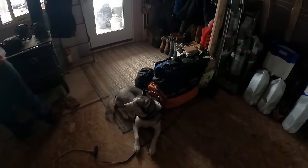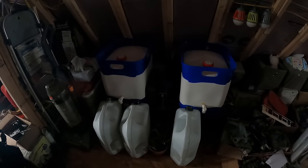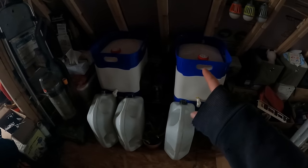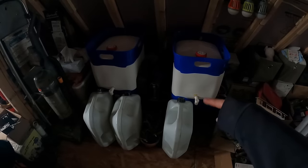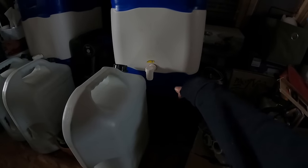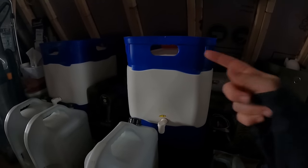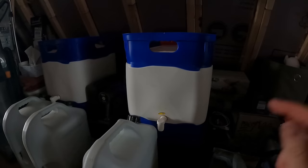So besides the water tank that we have up in the loft, we have these two 18-gallon tanks of water that have nice spouts on them. And then we just have them up on like a black bucket to kind of lift them up so we can fill our water bottles and stuff. So these are mostly just for drinking water. And then because they're down here and not up in the loft, it tends to be a lot cooler water too, which we like.